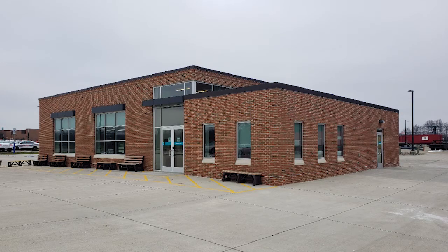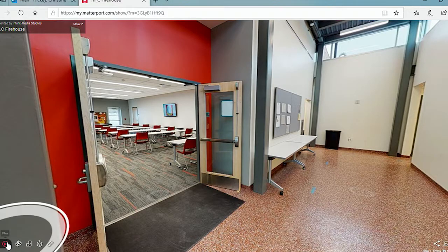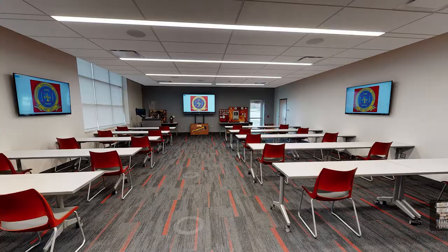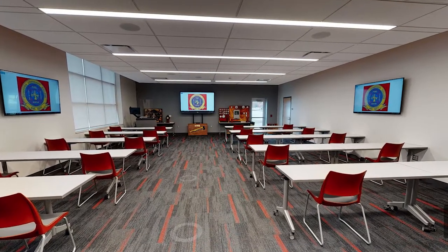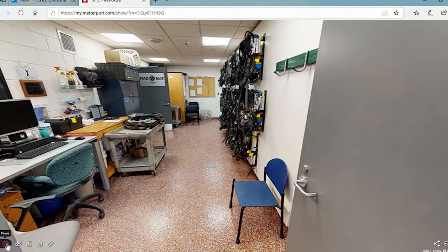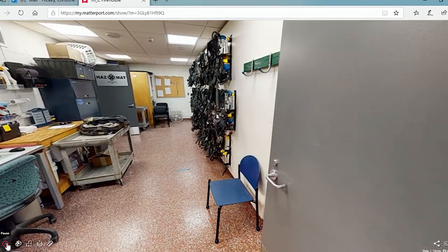Now, we will move on to our fire area, where we have a newly built state-of-the-art classroom that can seat up to 40 students. This room is specifically used for our Fire Academy students. This room is the quartermaster area, where we hold our PPE equipment for cadets. You will see the air packs and harnesses that are mounted on the wall.